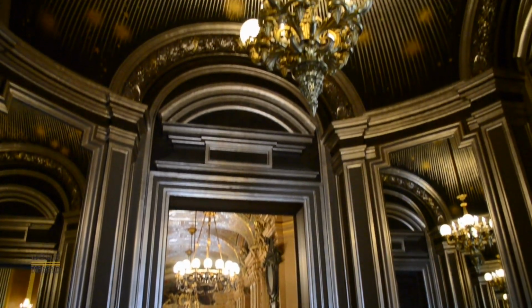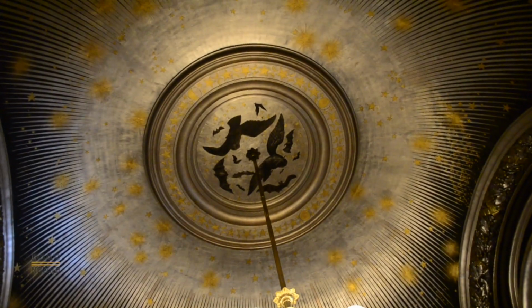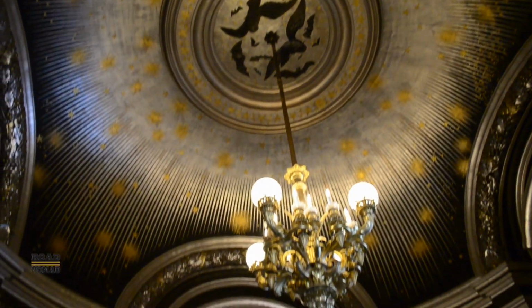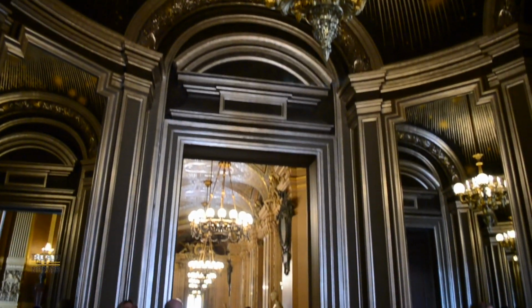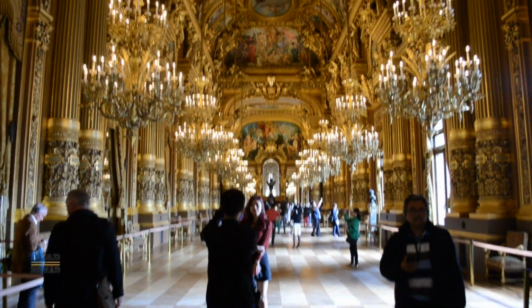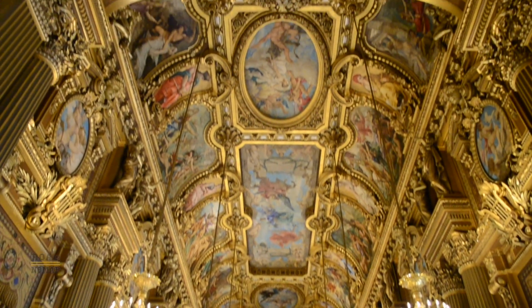This room, with the infinity mirrors and the bats on the roof, is called the Salon of the Moon. Notice the slightly less gold and more silver motif. Okay, I am officially impressed. Take a look at this room.